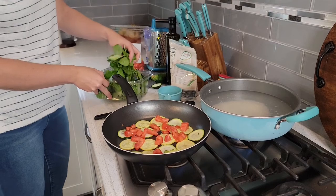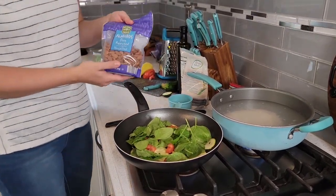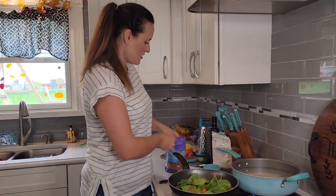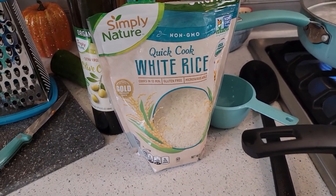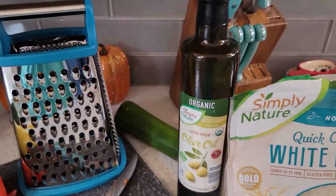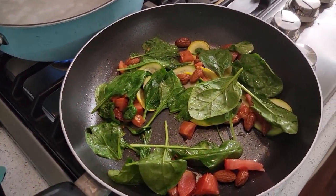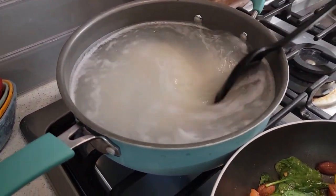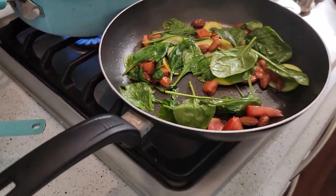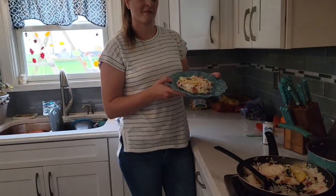And then we're going to take a handful of our spinach and sprinkle that in as well. Then I also like to incorporate a little bit of almonds into this. I'm just going to take a handful of those. Those are also good healthy fats. Have it, our gluten-free rice with our sauteed veggies ready to go for dinner.